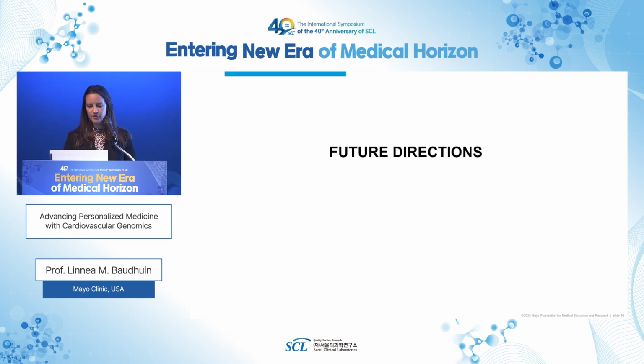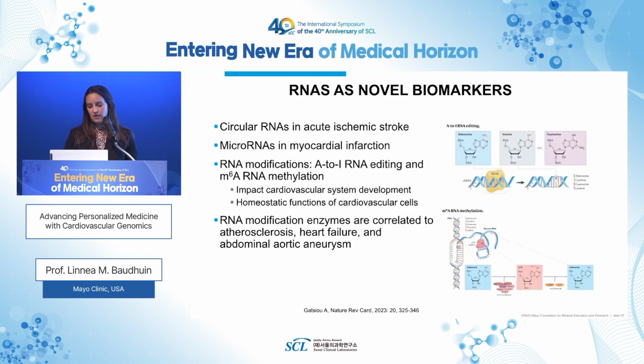Okay, finally, just a couple of slides on future directions. RNAs, and Dr. Bauer also talked a little bit about RNAs as novel biomarkers. This is really a very researchy area right now, but there's a lot that we can look at in terms of different types of RNAs that are in the circulation, circular RNAs, microRNAs, as well as RNA modification enzymes and their impact on gene expression, which is transient, so it's not as easy to figure out as something like a DNA genomic variant, which is in every cell at all times. So it's a little bit trickier to figure out how RNAs can be used as biomarkers, but there's a lot of work being done on that. And also identifying different aspects of these RNAs for which therapies can be developed.